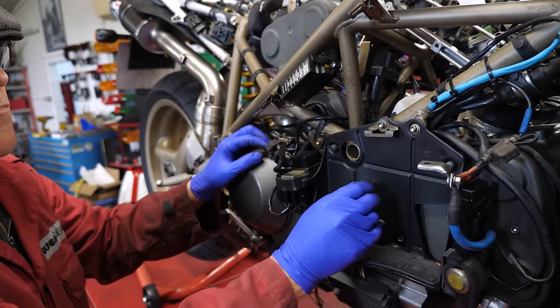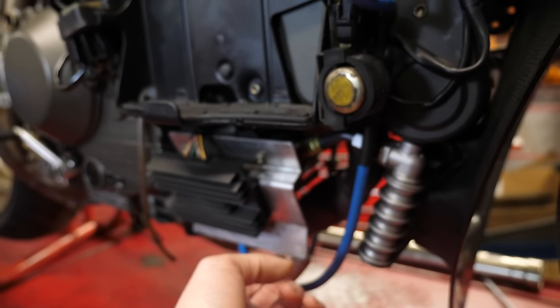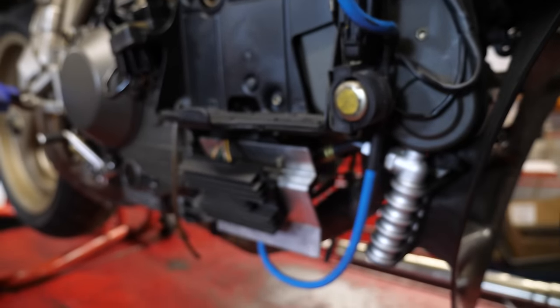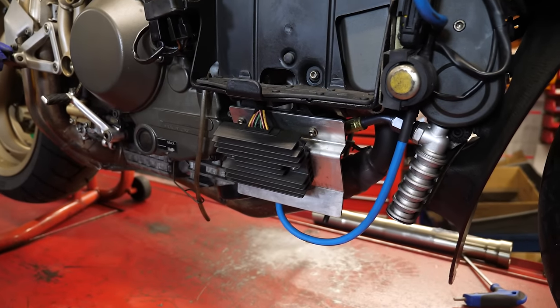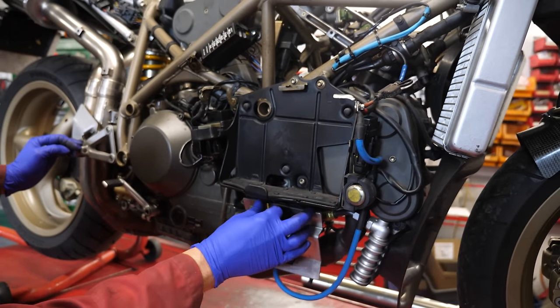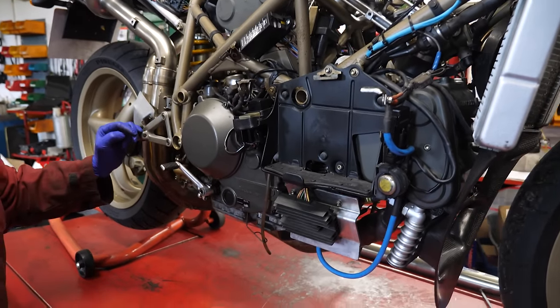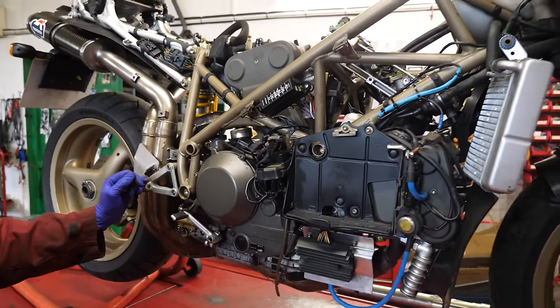You know, it doesn't last forever. And this doesn't look very Ducati-esque, is that? It is. All right, okay. Yeah, it's typical. On an earlier one, they didn't have this heat sink, and they had a Ducati regulator rectifier, and a lot of the early bikes actually caught fire. Right, nice.